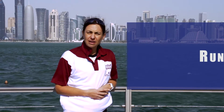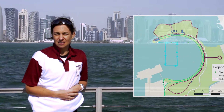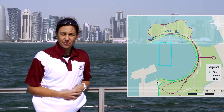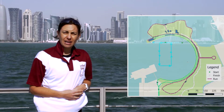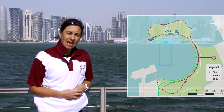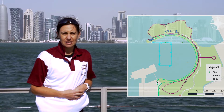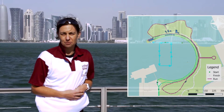Okay, for the run route, once you have racked your bike, you must pay attention to the direction of transition and look for the run exit signs. You'll be directed through transition area and back out to the first timing loop. You'll be running past the MIA Cafe with the Doha skyline on your left for the first few hundred meters before you are reconnected to the Corniche path.